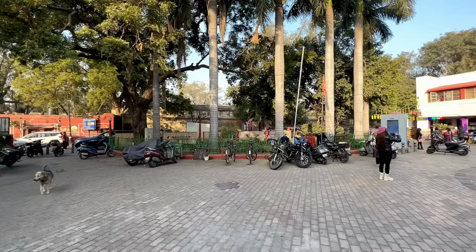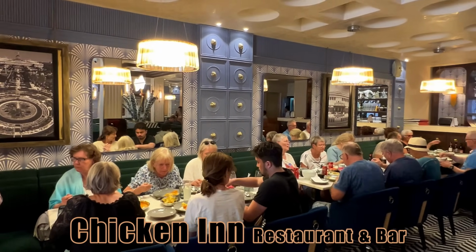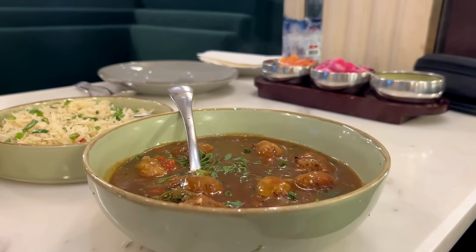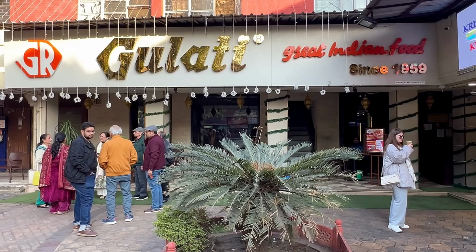So here I am at my next spot in Central Delhi, Pandara Road, a popular spot for everyone in Delhi and visitors from all over the world. The restaurants here have been here for around 50 years and they've been serving really tasty food. They're a big part of what makes Delhi's food scene special, showing off how welcoming the city is. Some of the well-known places to eat here are Chicken Inn, Gulati and more.